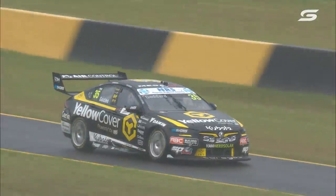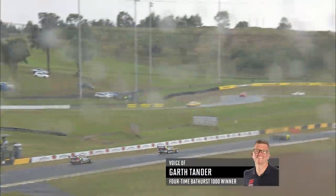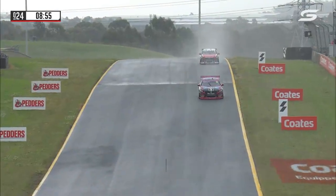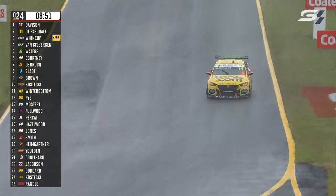but there is one car that has left pit lane with a set of soft tyre slicks on. Todd Hazelwood is the only man to brave these conditions. It's raining heavier in the lane right now. I'd expect we'll see him in pit lane in about a minute and a half. I don't reckon he'll be out there for too long, given the circumstances. Thanks for the update, Garth.